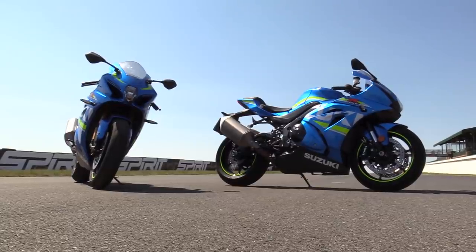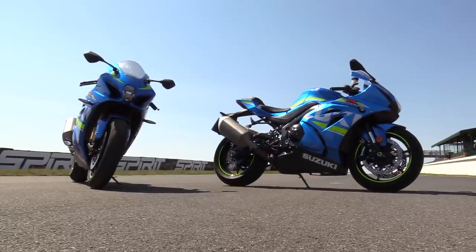Electronics wise, the R does come standard with a quick shifter and the auto blip and launch control. But the standard one now comes with a quick shifter also. Suzuki have done a great job with the R in pricing it quite well at 275 though. I think if you look at its competitors, Honda 300, R1 M 399, Aprilia 319, Kawasaki 290. So it's a lot of bike for what these days is. But is it really worth 35 grand? Well, that's what we're about to find out, I suppose.